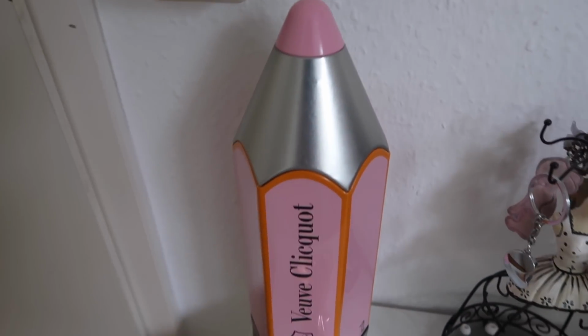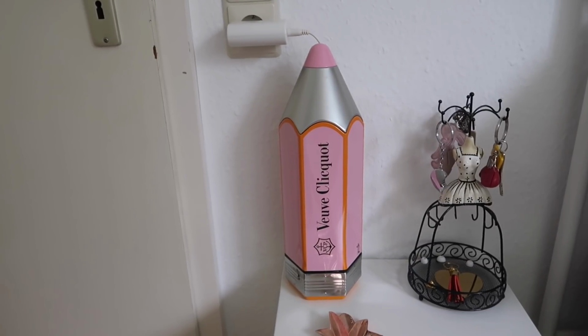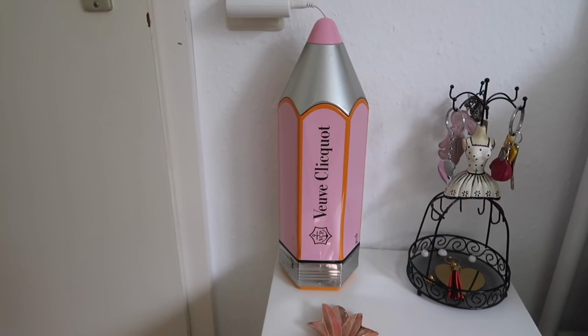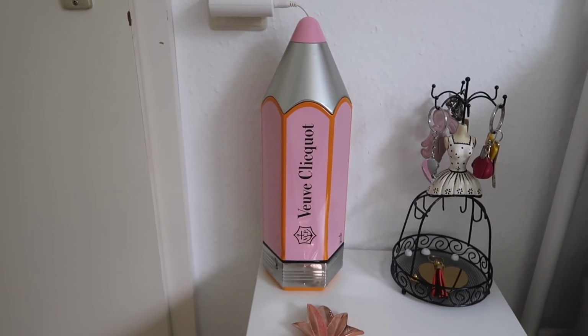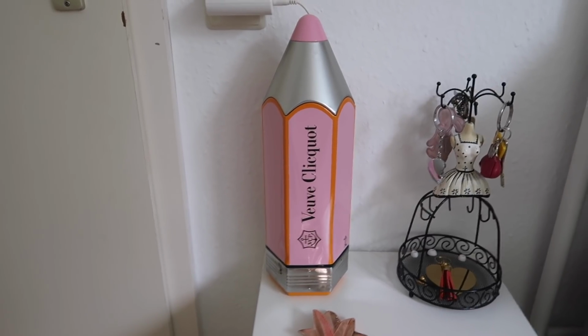And then here, this thing is literally just for decoration. It actually belongs to a bottle of champagne and they just kind of wrap it fancily. I don't really know why, but yeah, I like the packaging, so I asked the person if they would be willing to give it to me for decoration. So yeah, they got their bottle of champagne and I got some room decor.